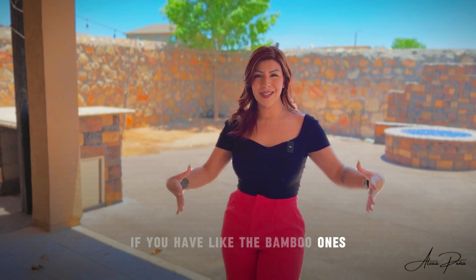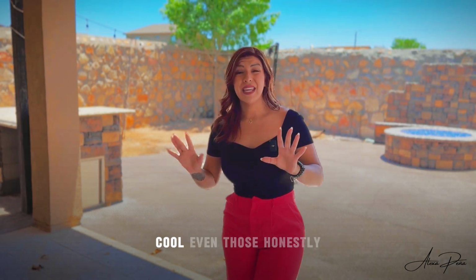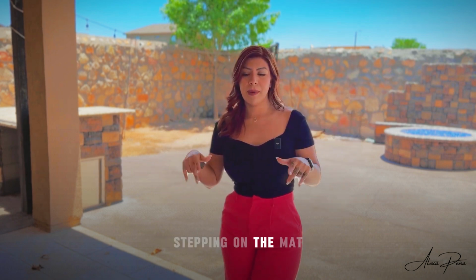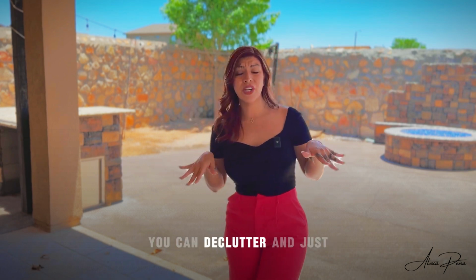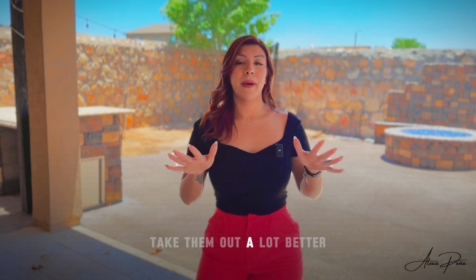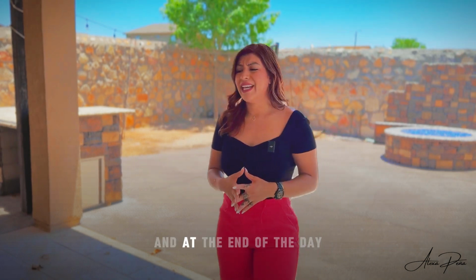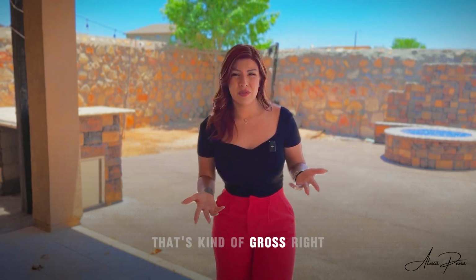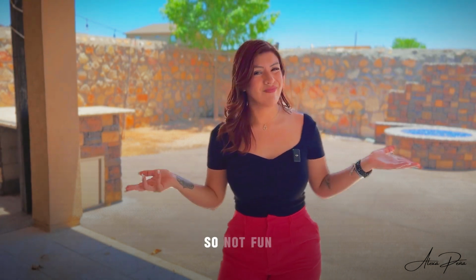If you have like the bamboo ones, something that looks nice and aesthetically pleasing, cool. Even those, honestly, if you think about it, you don't want somebody stepping on the mat that you are going to use when you get out of the shower. So if you can declutter and just take them out, a lot better, but for sure, take the fuzzy ones off, okay? It just doesn't look good, and at the end of the day, people are gonna step on them, so when you get out of the shower, again, that's kind of gross, right? You're gonna end up stepping on the ones that people already stepped on with their shoes, so not fun.